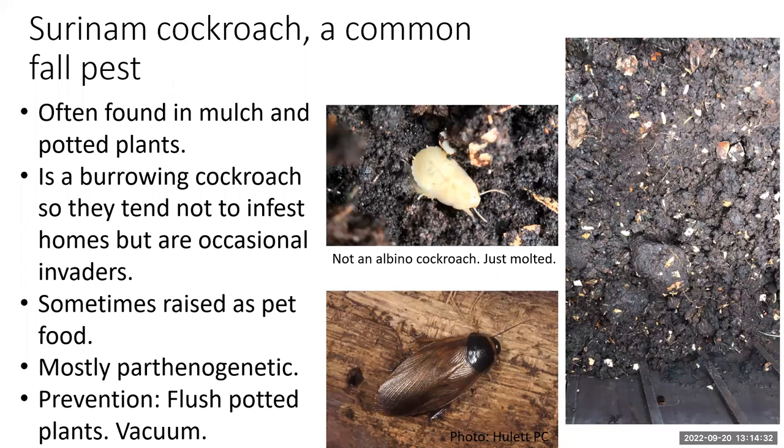These cockroaches come in at different times. If people are bringing their potted plants from outside to inside, those cockroaches can be inside your potted plant. But also, especially during significant temperature changes, such as in October, which we're getting into, when it gets a little cooler or rainier, these Suriname cockroaches are seeking protection.